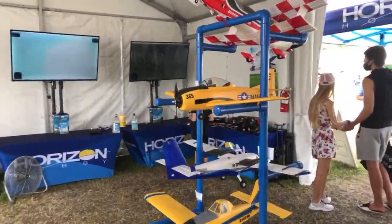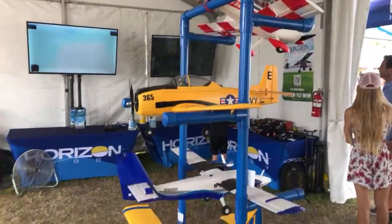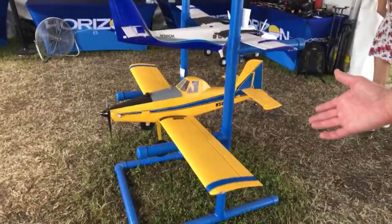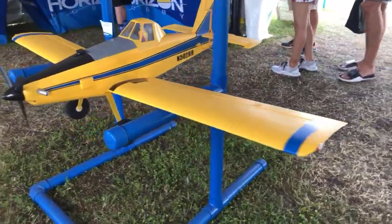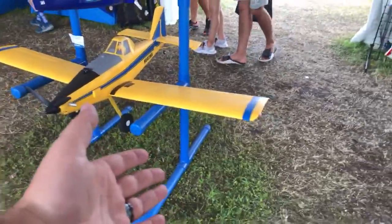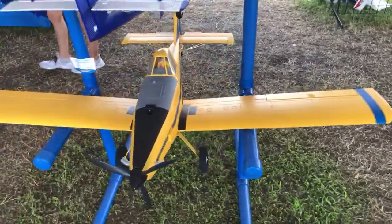And then we got a little bit of an assortment of some of our scale airplanes. You know, scale does very well at these air shows. A lot of people know the Air Tractor. There's one of these full scale on display. And I think a lot of guys don't realize how big this thing is. The Air Tractor is a very big, giant airplane in real life. We've done the Air Tractor here. Loved the Air Tractor. Yes, I agree.